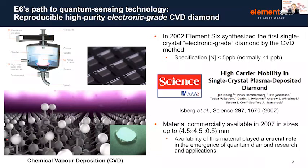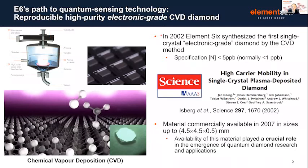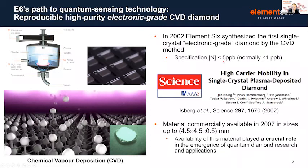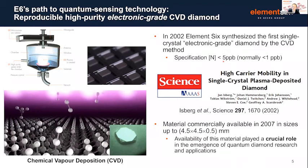Now, one of the headline results from our work was back in 2002, when we synthesized the first, what we refer to as electronic grade diamond by this method. Now, what this essentially means is the purity of this material is less than 5 parts per billion nitrogen. So that means you need billions and billions of carbon atoms before you will find one impurity atom. So this is much, much purer than you'll find in nature, apart from in freak samples.